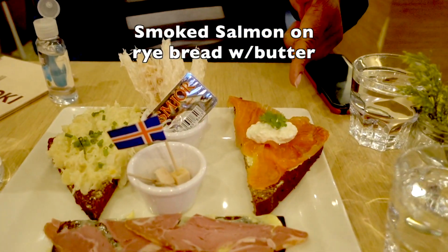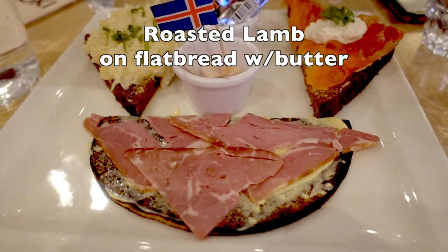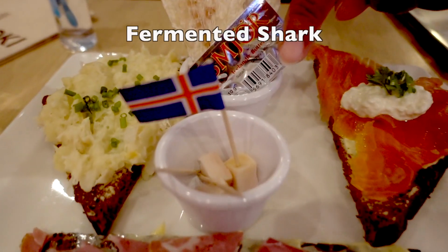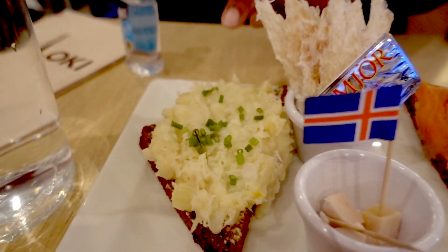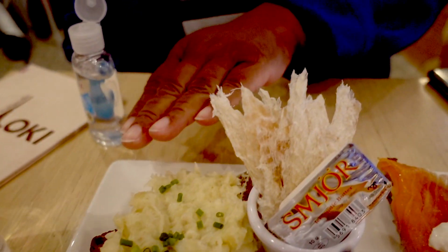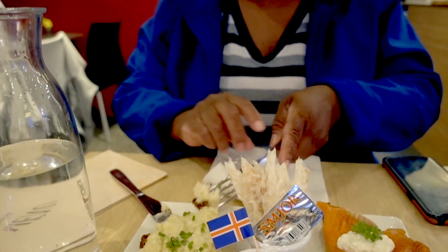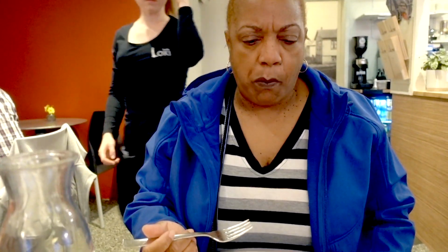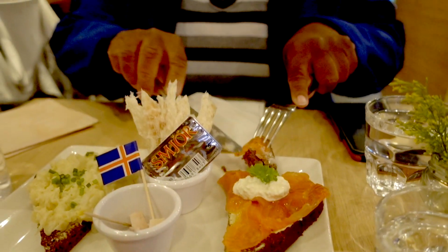Smoked salmon on bread with butter. This is the roasted lamb on flatbread with butter. This is fermented shark. This is what they call smashed fish, a white fish smash with potatoes on bread, and this is dried. The smashed fish on rye. Alright, the smoked trout on rye bread with butter.